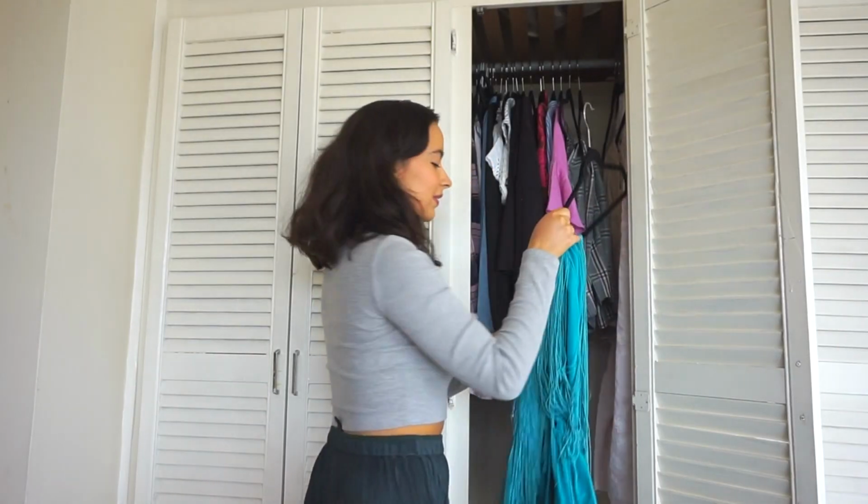It's the last section of my closet. This is where I keep most of my coats, my winter stuff that I don't need here, and workout stuff, so this should be pretty quick to go through.